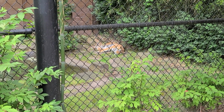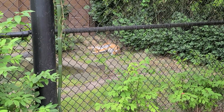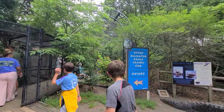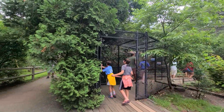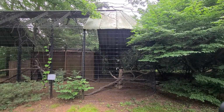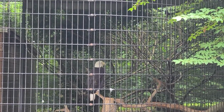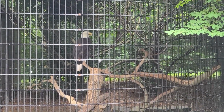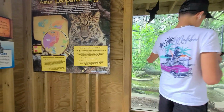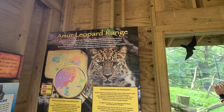This is Amur tiger. Sleep. Eagle, crane, fox. There's an eagle there. There's an eagle standing in a tree over there. Leopard in here. Amur leopard.